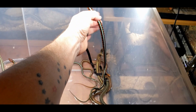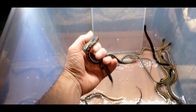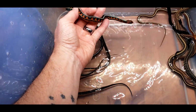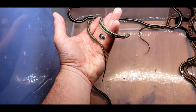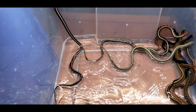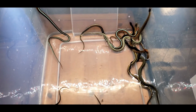But where are you going? If you have any questions about garter snakes anytime, I'm not going to say I'm an expert, but I will say I know quite a bit, and I do have quite a bit of knowledge now, and I'm just learning more every day, from all different people who have been doing this for a lot longer than me.